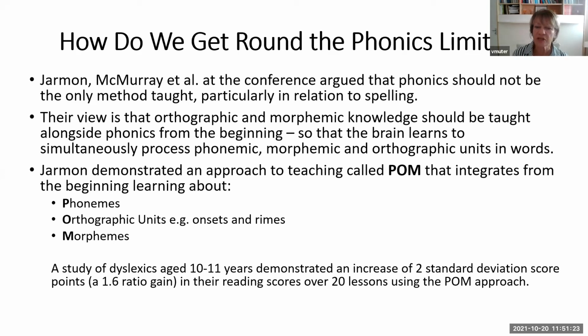Now, Jarman described an approach to teaching that is called POM, P-O-M, and this teaching approach integrates from the very beginning of primary school, learning about phonemes, units of sound, orthographic units such as onsets and rhymes, and morphemes or units of meaning. Now, onset and rhymes mean that a child takes a single syllable word, the onset is the beginning consonant or consonant cluster, and the rhyme is the following vowel and any end consonants.